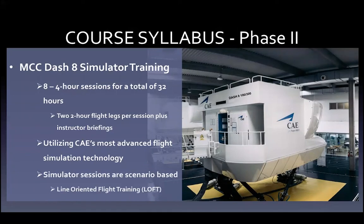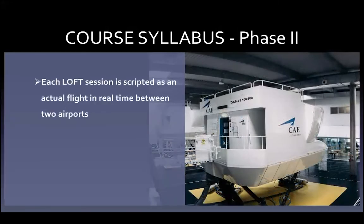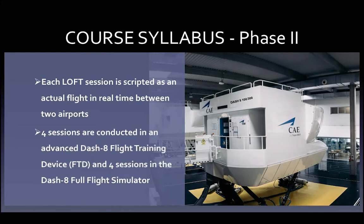The simulator sessions are scenario-based, and we use something called line-oriented flight training, or LOFT, which is a very effective and realistic style of training that's used at the airline level. Each LOFT session is scripted as an actual flight in real time between 2 airports, giving the students a realistic idea of what it's like to fly a flight, both using normal procedures and also looking at emergency procedures as well. 4 of the sessions are conducted in an advanced Dash 8 flight training device, or FTD, and 4 sessions in the Dash 8 full flight simulator, which you can see pictured here. These are the exact same multi-million-dollar full motion machines that airlines use to train their pilots.